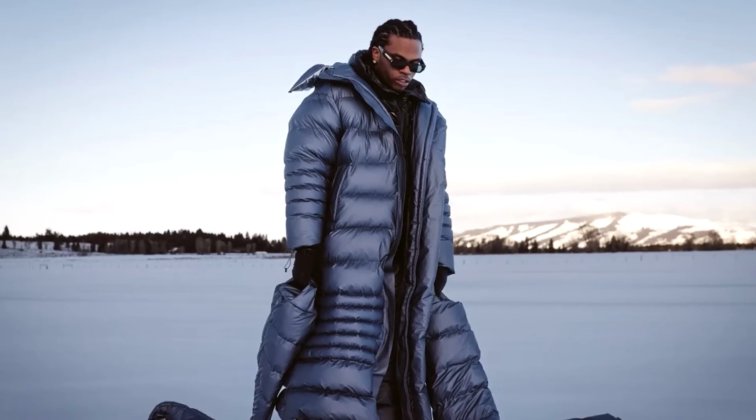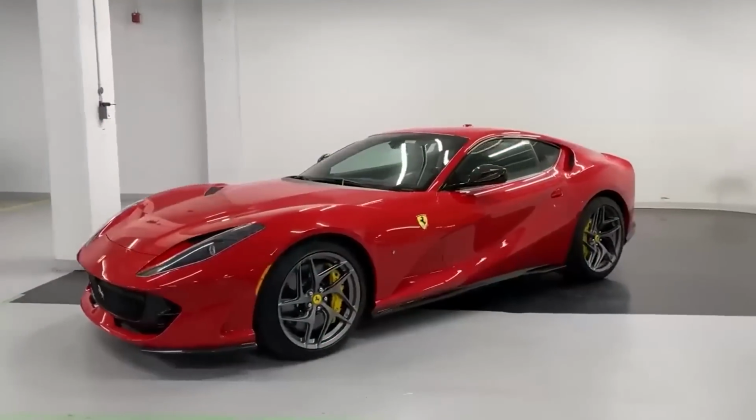Another rapper that loves expensive things is Gunna. Gunna loves luxury cars. He has spent over $2 million on them alone. But with this legendary Rolls-Royce Cullinan, it's a different story because Young Thug actually gifted this to him in 2020.